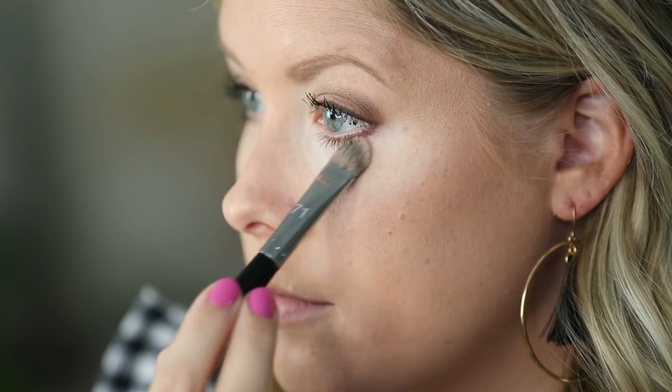Another tip for concealer is to go maybe one shade brighter than your foundation. You can see that just kind of brightens the eye area, and then always set it with a setting powder too so it doesn't budge the entire day.